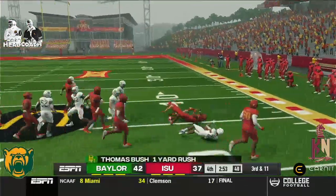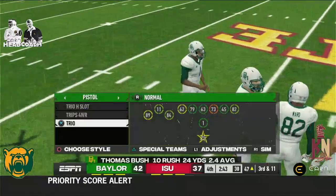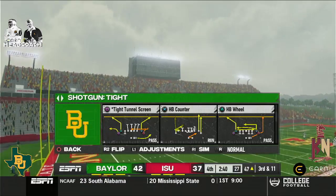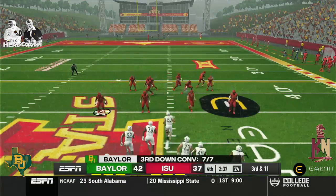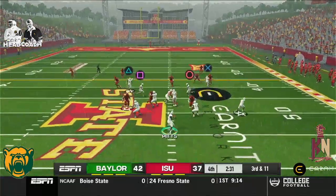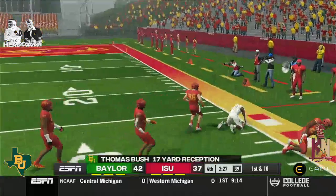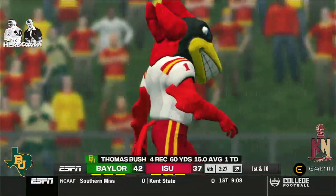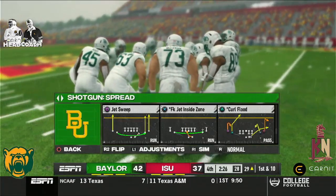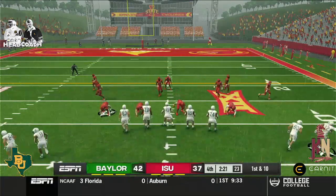Bush takes the give, and they make the stop at the 47. That makes it third and 11. Pulls down the catch, and he's got room here. He's taken down around the 29-yard line. I'm not sure if the back was his first option, but he got him the ball, and he was able to make something big happen. From the 29-yard line, first down.